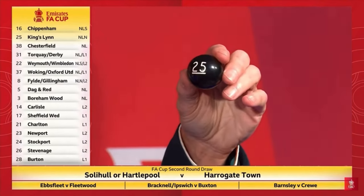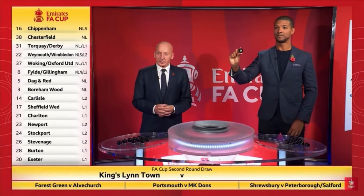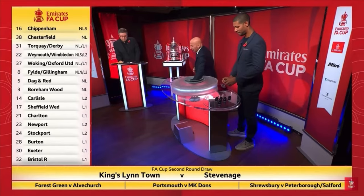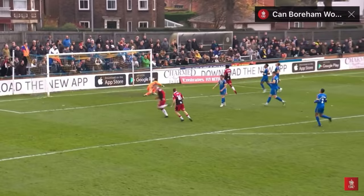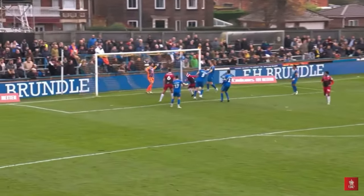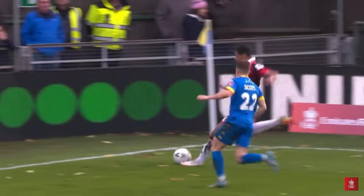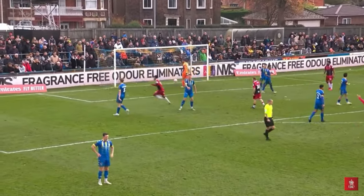Number 25. Kings Lynn Town. They're top of the National League North. Number 26. And they will be taking on Steve Evans, Stevenage. Kings Lynn Town against Stevenage. Coulson got turned a bit too easily. It's reversed into the path of Norris and he strokes it home to give Stevenage the lead here. Expertly done. And again, they don't make the challenge. The cross comes in. Norris is on the end of it, right in front of goal. Didn't seem like to miss that one, did he? It's two in rapid time. 2.5 minutes here. Reed. Still Reed. Oh, that's the best of the lot. It's three.